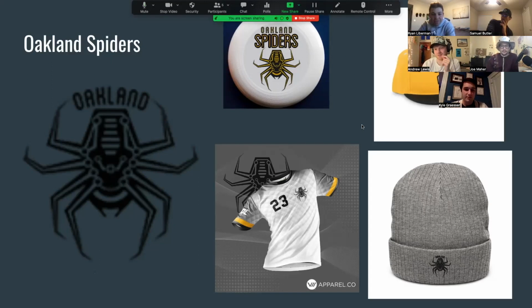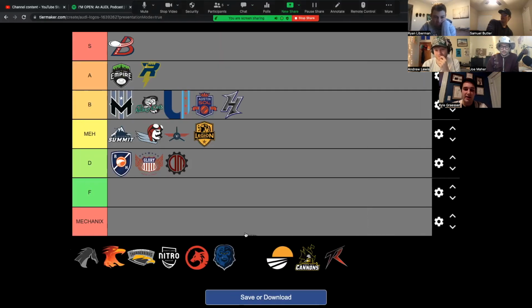I love the spider. I think it looks really cool. Look how it looks on the hat. Dude, the black and yellow spider is sick. I wasn't fully sold on this until I saw that. It was totally hiding there, the spider in there.